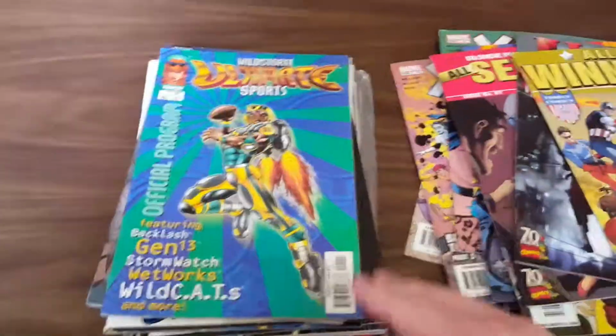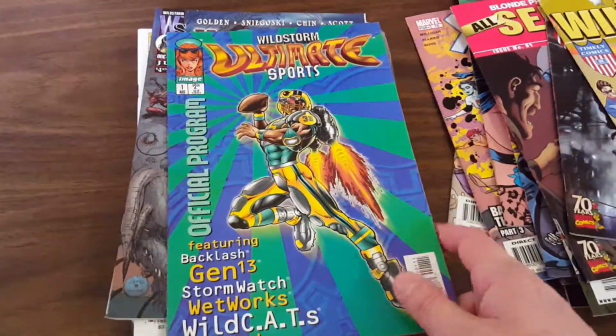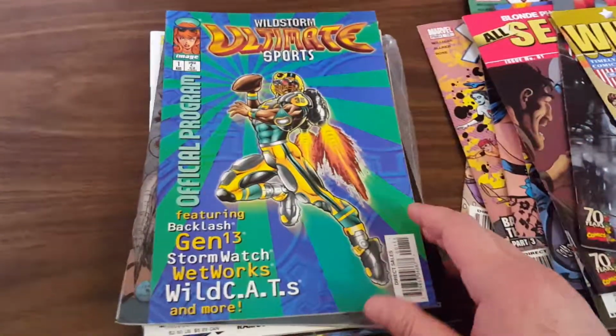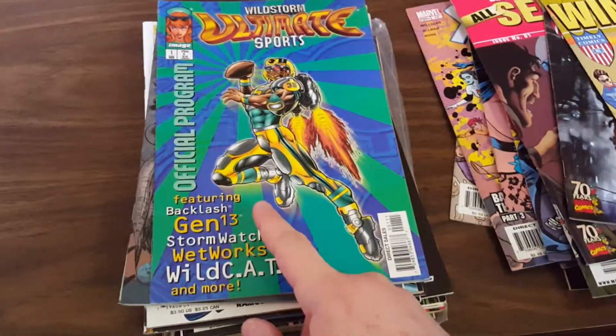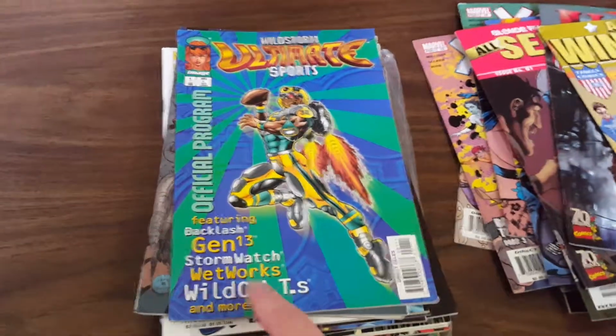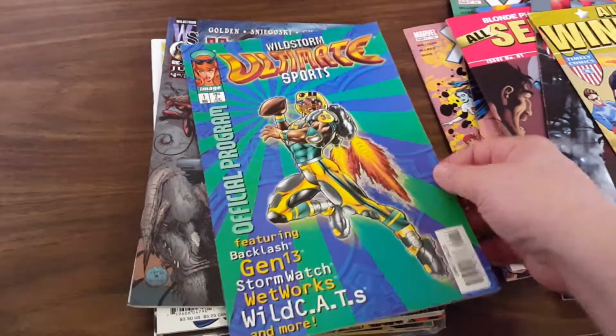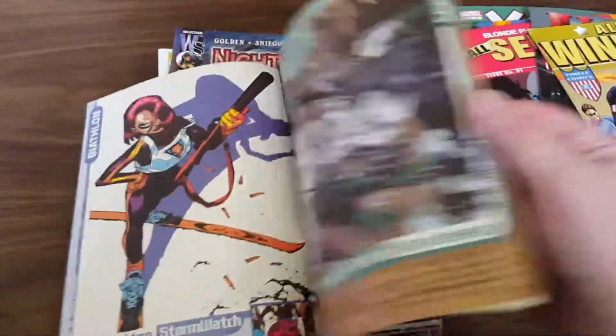This next one was a bit of a wild purchase. I've seen this book before, and I always thought it was like sports stories, so I was never really interested because I'm not a sports person. And then I finally read the cover, and I was like, oh, this is cool. Backlash, Gen 13, Stormwatch, Wetworks, Wildcats. I know these people. And then I got it, and it's actually just like an art book. It's just like a bunch of art.